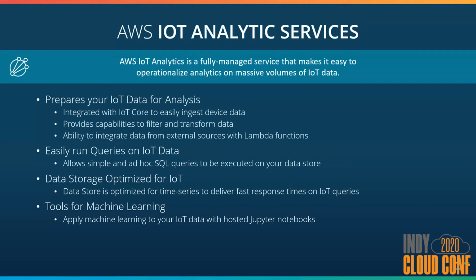It also has the capabilities to apply machine learning and visualize your data with Jupyter notebooks. This is actually a bundle of several different packages. I'm not an expert in this area, but I think there is a talk later today or tomorrow that'll talk through some of the different offerings that there are for this package.